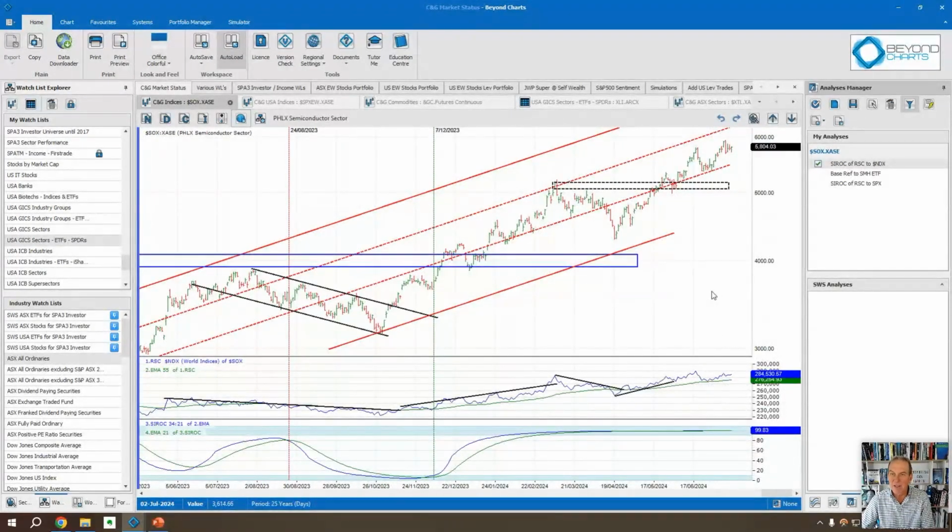So that's still a good thing. It's not a negative sign. It's not saying, hey, the market's going to fall in a heap here. It's just saying that there's some rotation happening. There are different parts of the market that are now getting their turn, and we'll have a look at which ones those are in a moment.